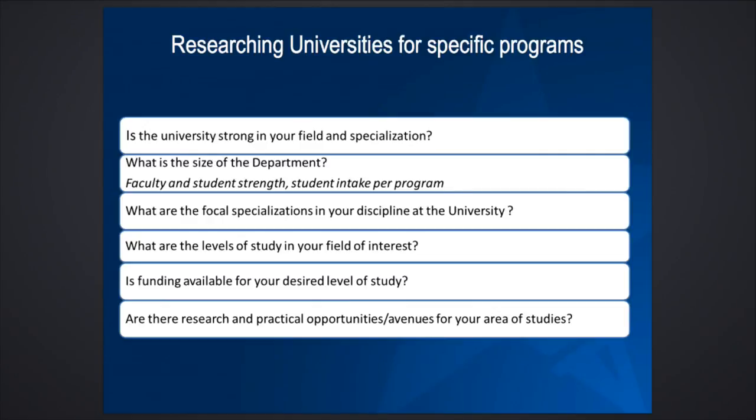Then, what is the size of the department? What is the student strength? One of the important questions here sometimes is about the international community at the campus, as to how many international students you have, not necessarily from India, but the international community as a whole. You may be more comfortable when you have the international student numbers in your hand. So ask these questions when you come into these sessions. That's important for you to be a little comfortable and understand the culture of the university.